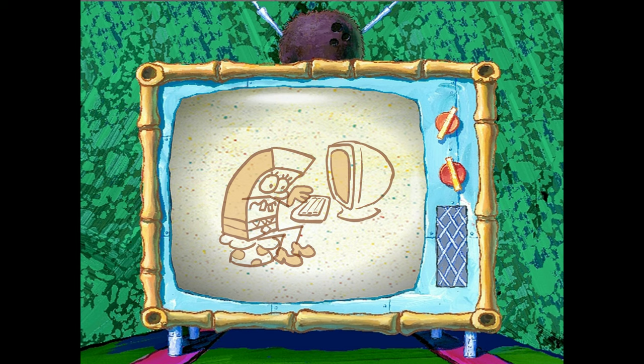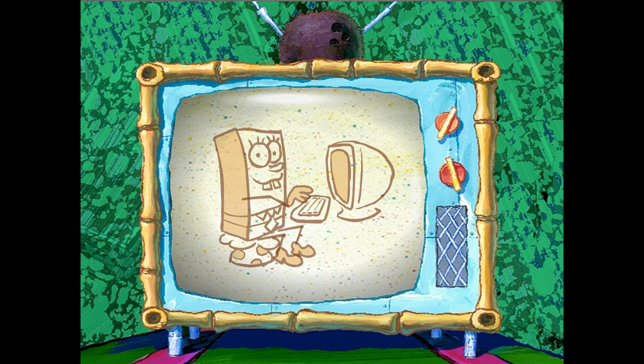To avoid this awful fate, first make sure you are sitting up straight. Place your feet flat on the ground. Put your elbows at your side. And make sure your wrists are correctly positioned over the keyboard. You are now ready to start typing.